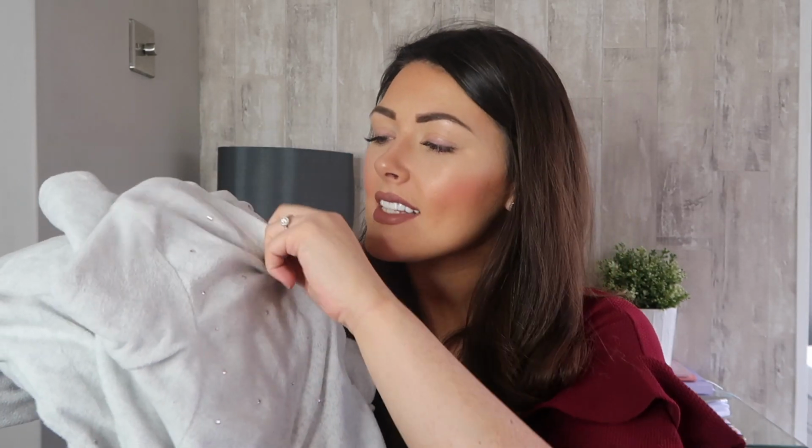And I got this really beautiful set from Primark, which I absolutely love, and it is this absolutely gorgeous really light grey set. So it's just like a jumper, but they're quite thin. It's a fleecy jumper with these little gems on, which are like light pink, and then the bottoms as well. These are my favourite pyjamas now. They're my absolute go-to. I basically live in these, they're so comfy.